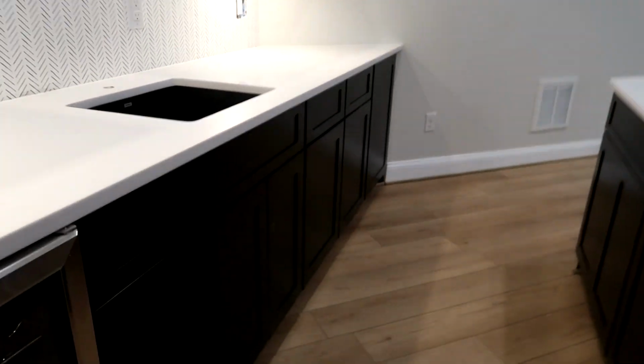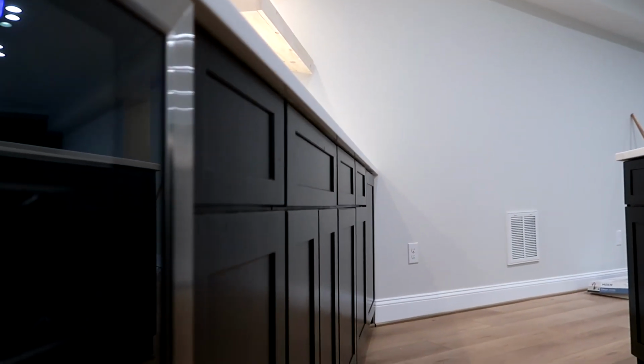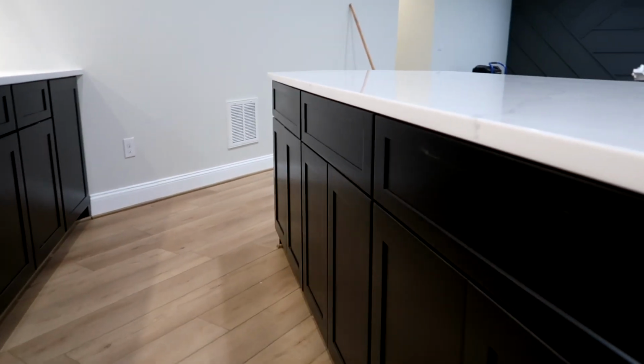Yeah, really nice. You can see how they got it all installed. It looks perfect. Both sides. Everything looks great. Really pleased with how this turned out.